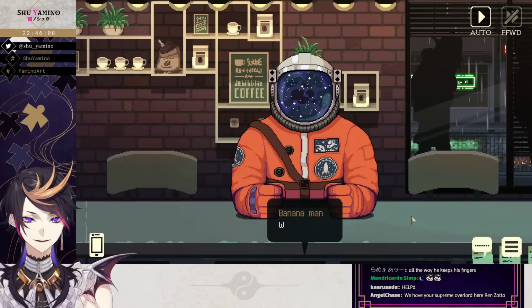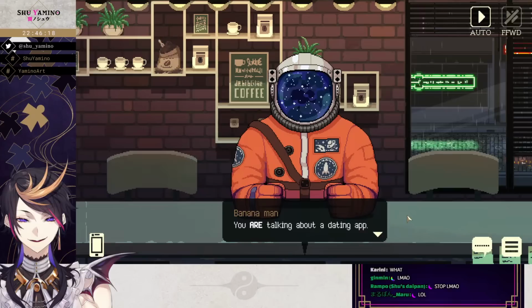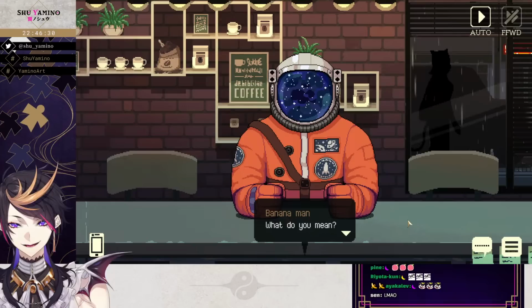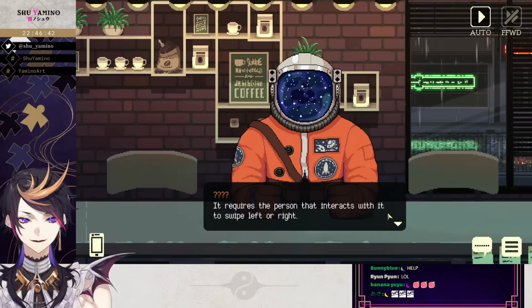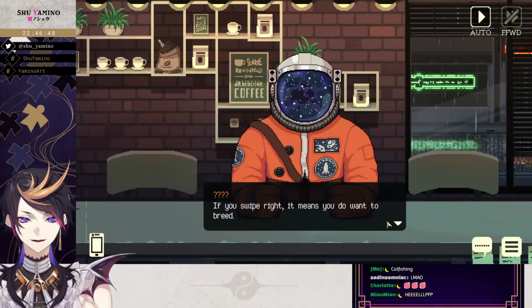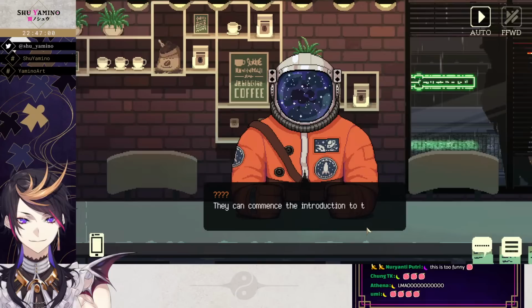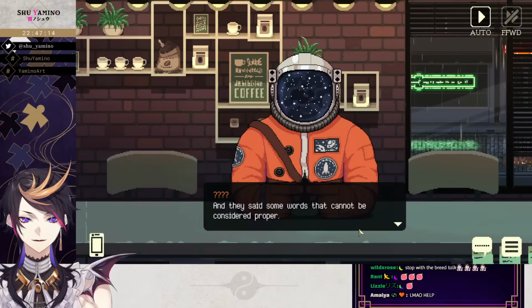Wait. Are you talking about a dating app? You are talking about a dating app. But again, we found some contradictions in the application. Contradictions? What do you mean? According to our understanding of the application, it requires the person that interacts with it to swipe left or right. If you swipe left, it means you do not want to breed. If you swipe right, it means you do want to breed. And when two interactees swipe right between each other, they can commence the introduction to the breeding process. It didn't go well, I assume? Most of them start communicating with very big letters on the communication platform, and they said some words that cannot be considered proper.